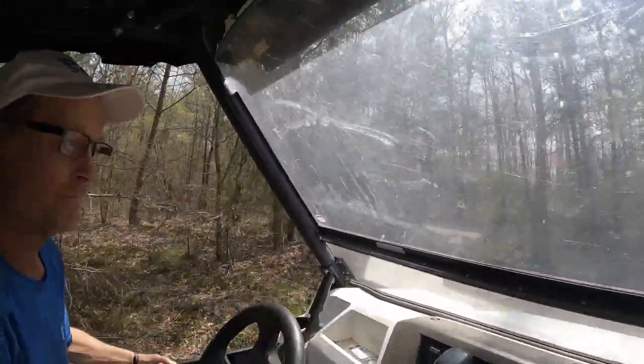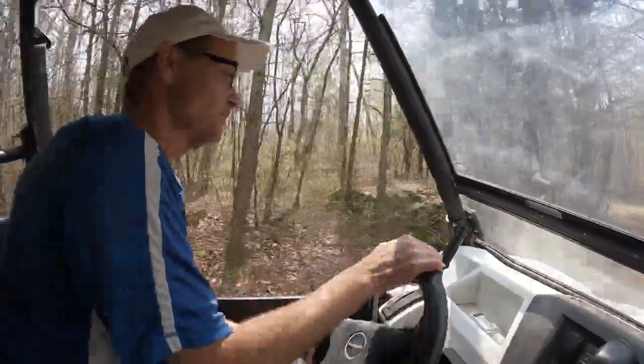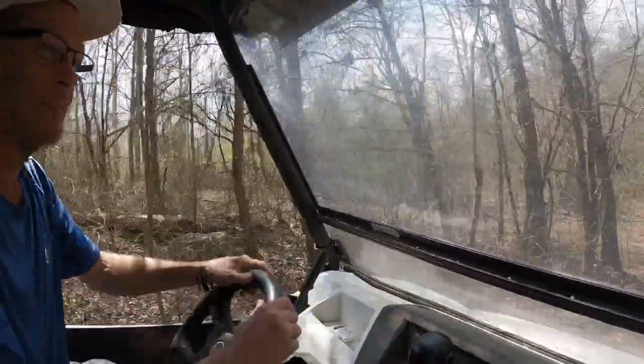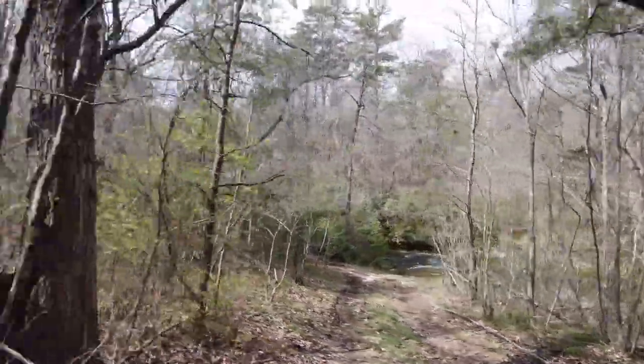This is the one spot. Lean to the left if you can so we don't hit this tree at the roof. One more. Made it. Woo! Should have put the fat guy up front. Let's see if I can pull this off. Try this if the creek was a little bit higher, but I'm pretty sure we'll be okay to back into that down there.